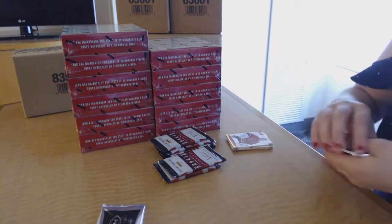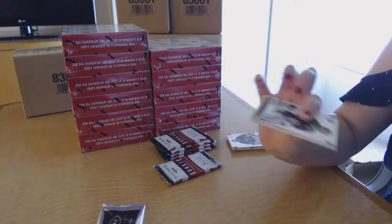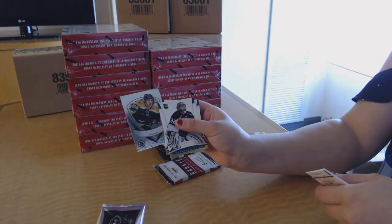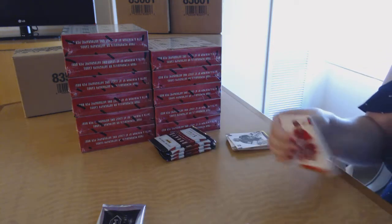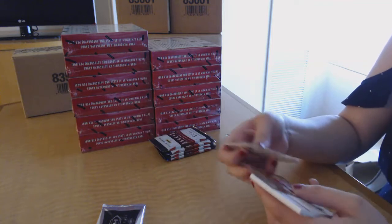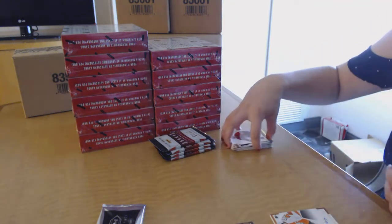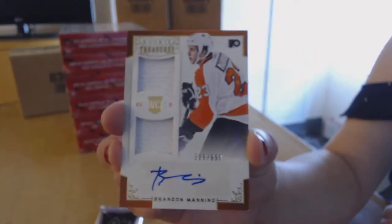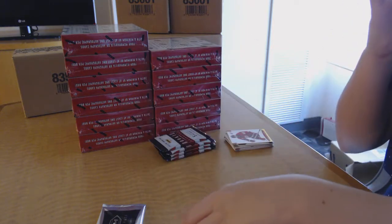Legacies of Mike Richter for the New York Rangers. Rookie number to 999 for the Boston Bruins, Lane McDermott, elite rookie. Great Outdoors for the Detroit Red Wings of Henrik Zetterberg. And we've got a Rookie Treasures dual jersey auto number to 699 for the Philadelphia Flyers, Brandon Manning. Brandon Manning.